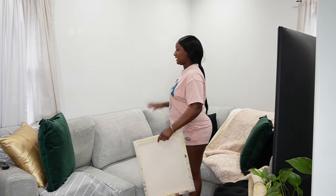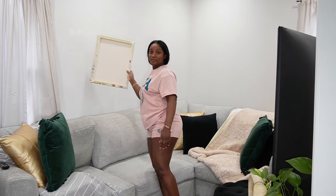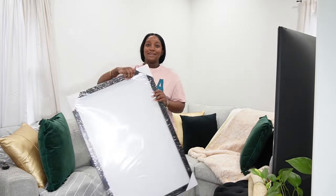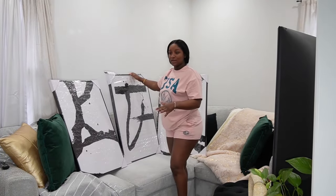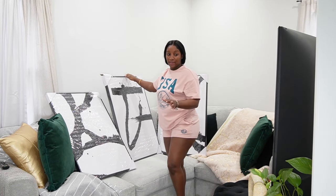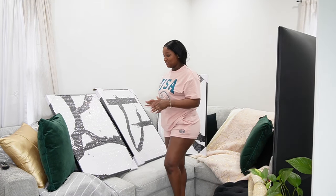So I knew that I wanted something for the wall because for a long time the wall has been very empty. I knew that I didn't want something this size, kind of small, but I also knew that I didn't want anything that was too big. Until I stumbled upon this set. Right now, the current theme of my living room is basically gray, gold, and hints of black here and there.